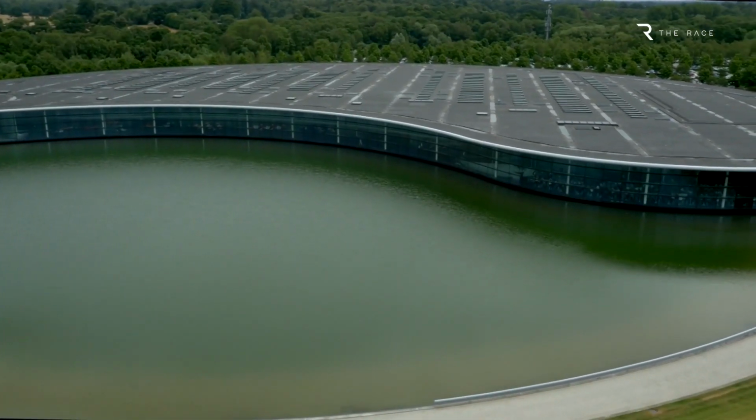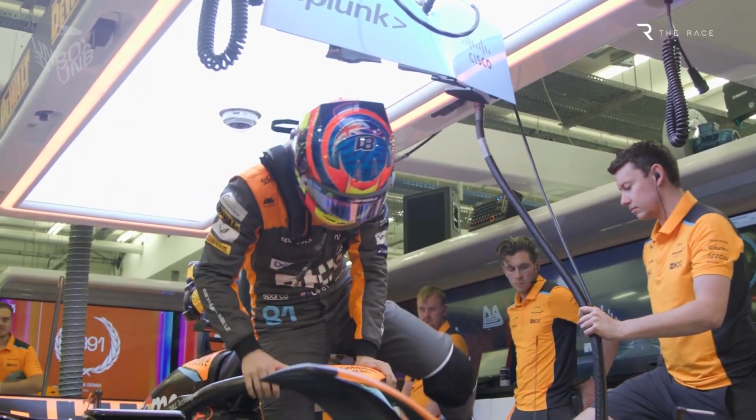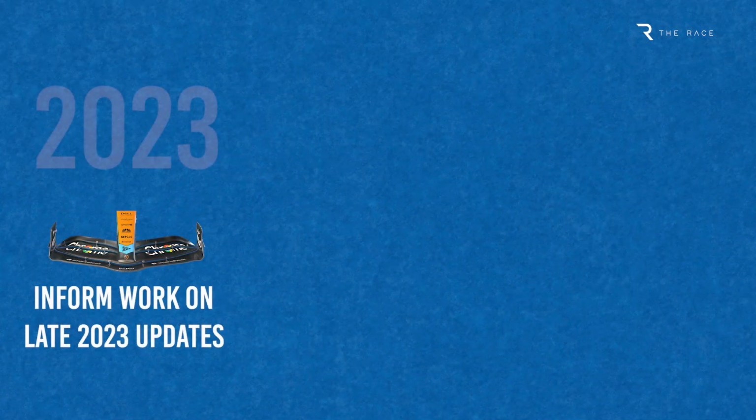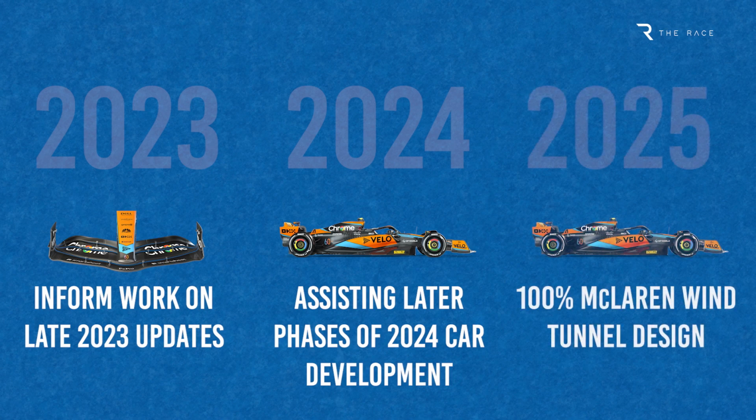The new tunnel is currently going through a calibration phase. Stella can actually hear it from his office and described it as quite a reassuring noise, as he knows good things are coming. McLaren will start using the new wind tunnel at the end of June. It may inform some work on late 2023 updates, but its primary use will be assisting later phases of the 2024 car development, and then the 2025 car will be the first to be designed totally in the new wind tunnel.